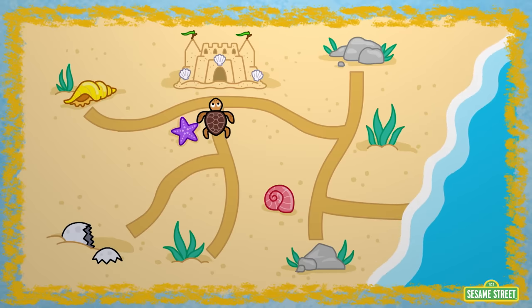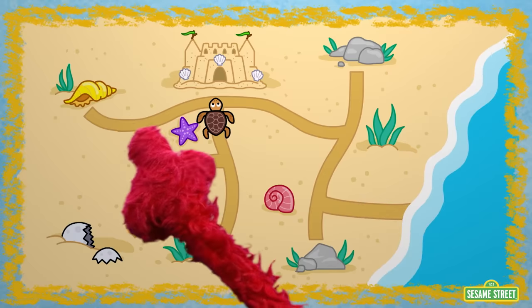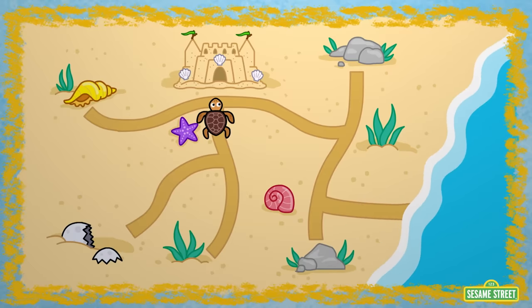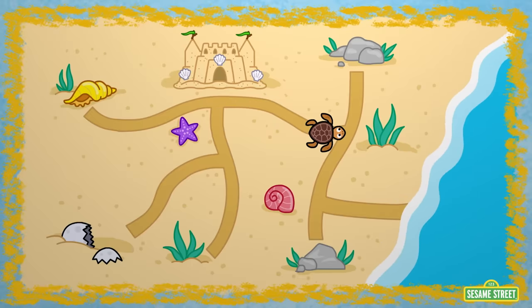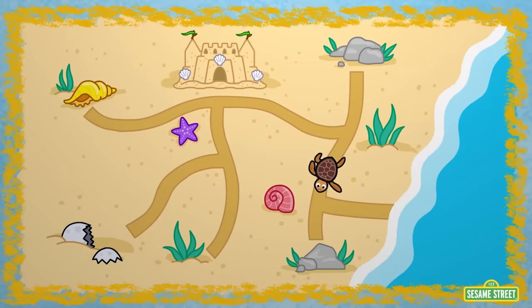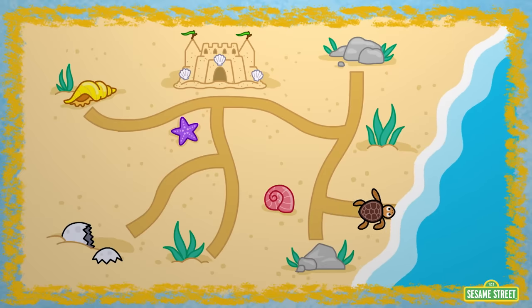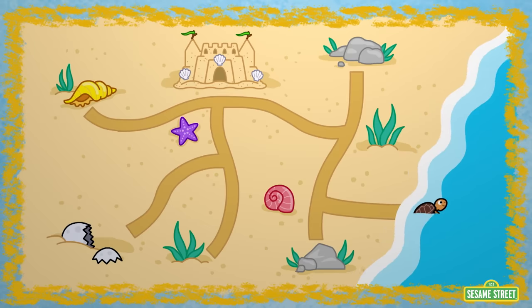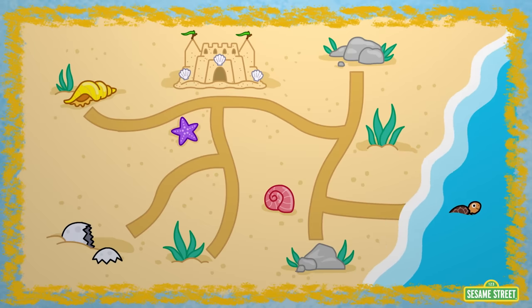Oops, there's a sandcastle in the way. Now which way should it turn? This way? No, that's a dead end. The other way. Try again, turtle. Now which way? Go down. Turn there, at the shell. Yeah, now it's heading straight to the ocean! Hooray! You did it! Good job! Bye, baby turtle!